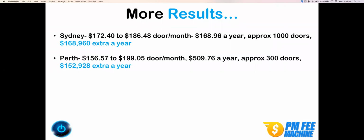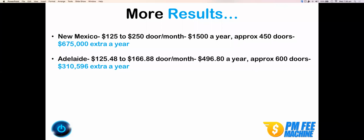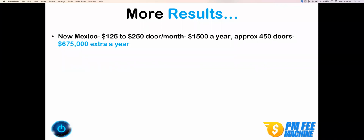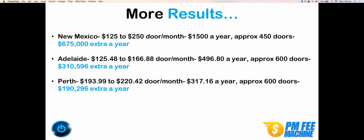In Perth, we found them, over 300 doors, an extra $152,000 per year. In Melbourne, we found them an extra $72,540 per year. Now, in this particular case, in our first year, we only achieved $145 extra, but still it's better than nothing. In this particular case, New Mexico, we found them an extra $75,000 per year without having to put on more properties. In Adelaide, an extra $310,000 per year. In Perth, an extra $190,000.